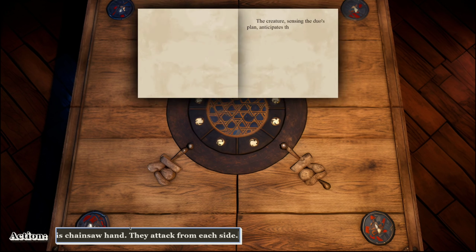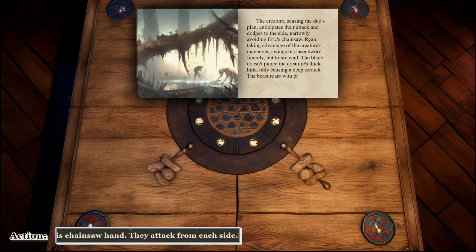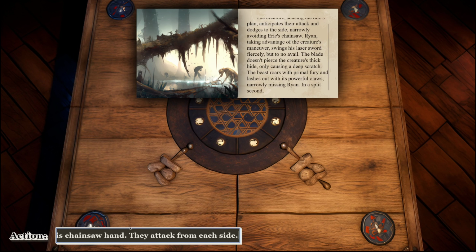The creature, sensing the duo's plan, anticipates their attack and dodges to the side, narrowly avoiding Eric's chainsaw. Ryan, taking advantage of the creature's maneuver, swings his laser sword fiercely, but to no avail. The blade doesn't pierce the creature's thick hide, only causing a deep scratch. The beast roars with primal fury and lashes out with its powerful claws, narrowly missing Ryan.